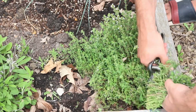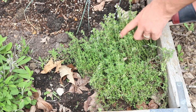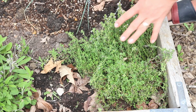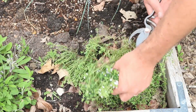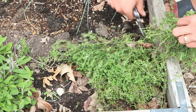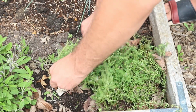But as you can see here, I'm coming in here and I'm really hacking this back because I want to tell the plant, no, I don't want you flowering. No, I want you to focus on growing. I want you focusing on new growth. So we're going to come in here and hack off all this. This is so overgrown. It's so overdue that now we're talking.